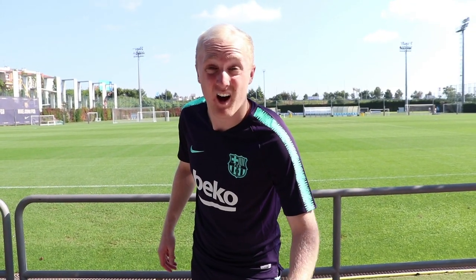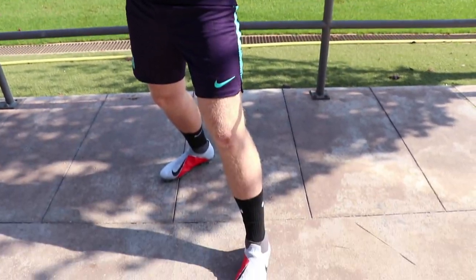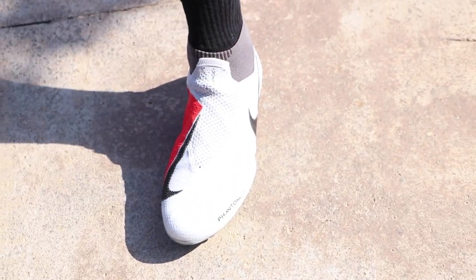These Phantoms are very comfortable, and that's not just me saying it. Very, very comfortable. They've got the ghost laces. You didn't even know they had laces. They do have laces, they're just ghosts, you can't really see them. Obviously, it's a Flyknit Phantom boot.